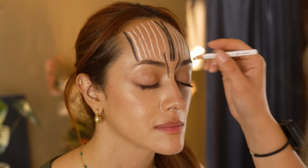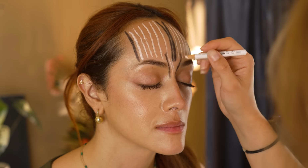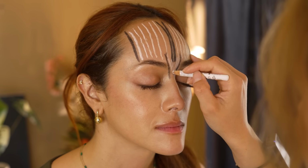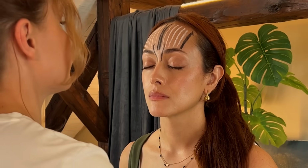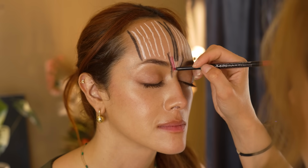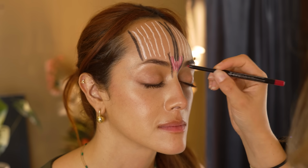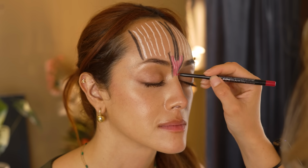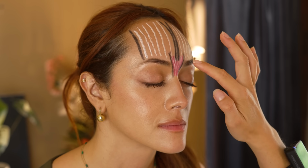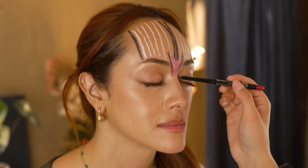Now the fibers here go again in sort of this direction. Like they track. Like this, this, this, and that. And it just goes down like this. So the procerus is right between the eyebrows and the bridge of the nose, right here.